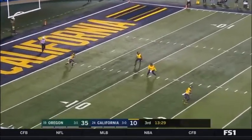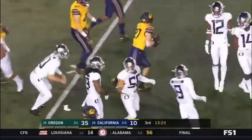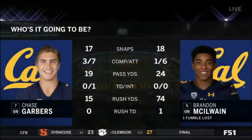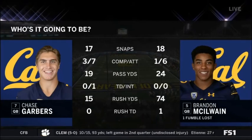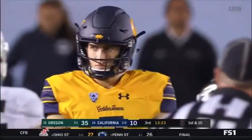Zach Emerson kicking off here for the Ducks. Ashton Davis from the 2. Davis hoping to get a big return to boost this Cal offense. A nice return out to the 36-yard line. This Cal offense splits snaps between 2 quarterbacks, Chase Garbers and Brendan McElwain. And that fumble lost was huge by McElwain. I thought he'd gotten hurt from a hit in the back he took earlier in the second quarter. Came back in and had the fumble.